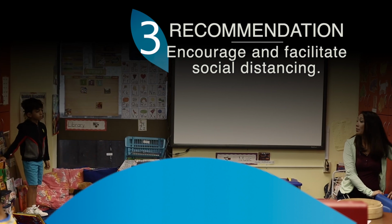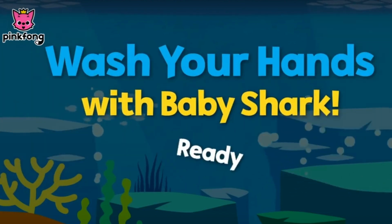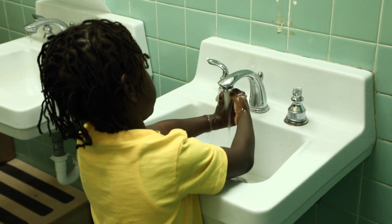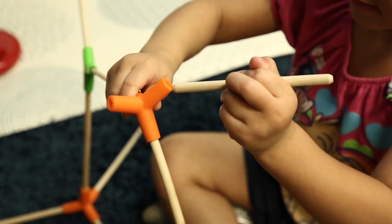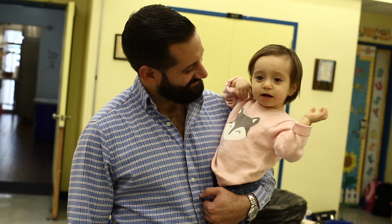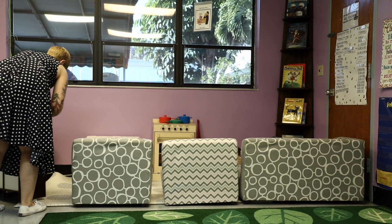The third recommendation is to encourage and facilitate social distancing in your school. Pick the hand washing song of your choice and make frequent hand washing part of the children's daily routine. This is the moment to remind children of the importance of keeping their hands to themselves and to use no-touch greetings such as air high fives, elbow bumps, waves, kisses, and verbal hellos. Bye-bye. Rearrange the children in common areas to create distance.